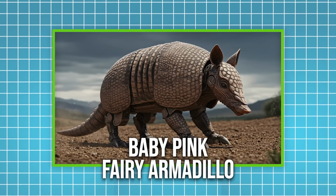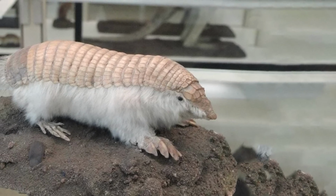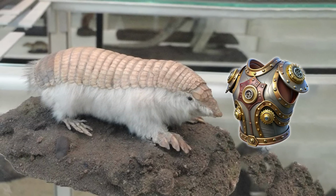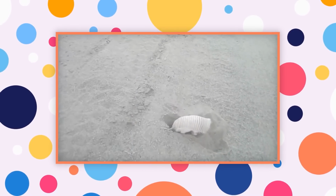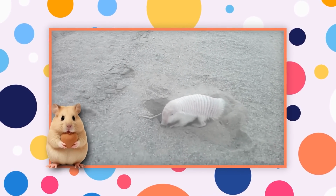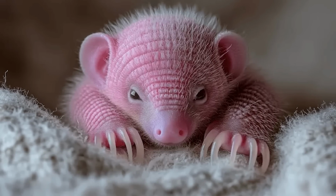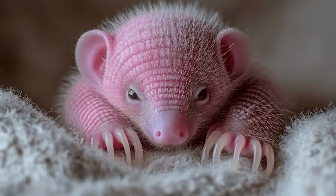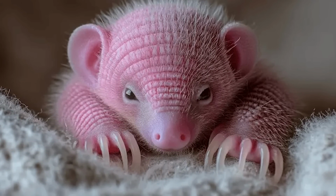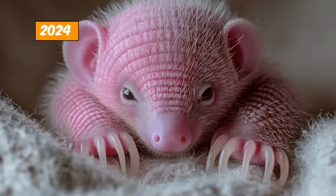Baby pink fairy armadillo. This tiny sand ninja looks like a shrimp wearing a rose gold breastplate. The smallest armadillo species, it's no bigger than a hamster, with silky white fur and claws that dig tunnels faster than a construction crew. Its shell glows pink under UV light due to blood vessels near the surface, a discovery made by University of Buenos Aires researchers in 2022.